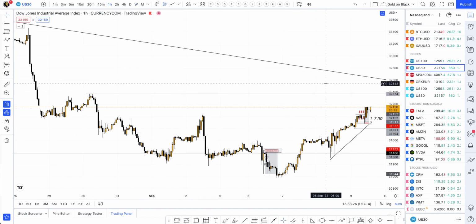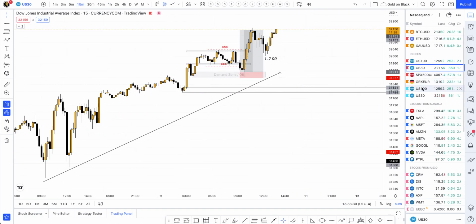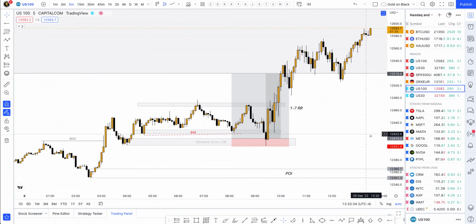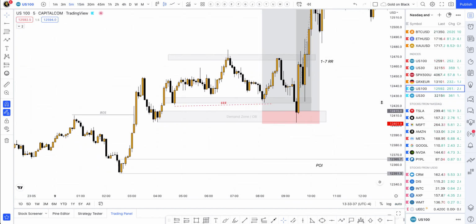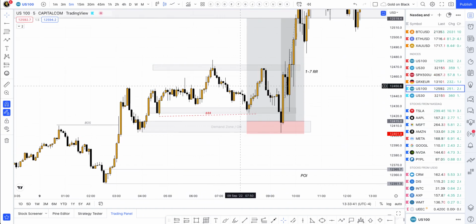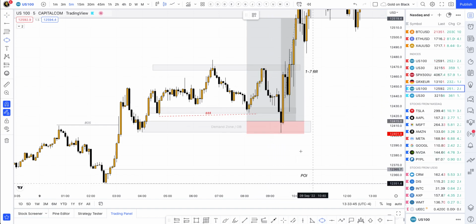But anyways, that was the actual setup. Very simple setup. I shared that on the free group, and on the VIP group I did as well. It was pretty much doing the same thing. You can clearly see the market was building up liquidity. It was consolidating for a little while. The market dropped. It did a little trap right here. This right here is manipulation of the markets.